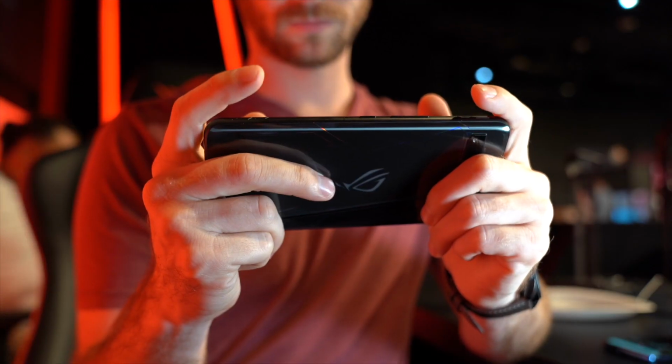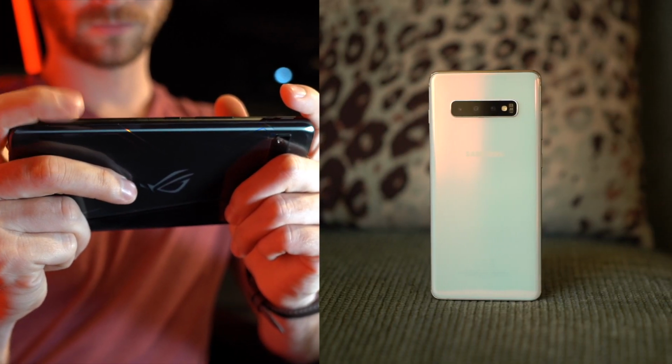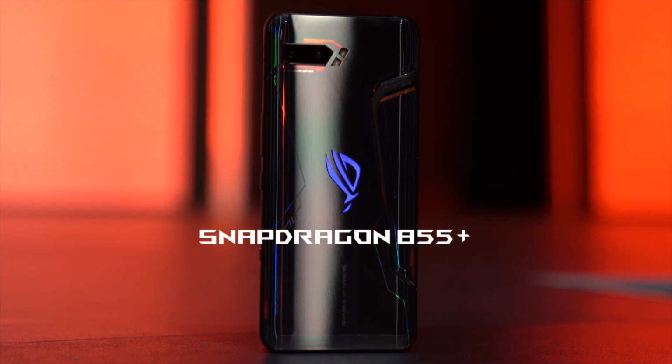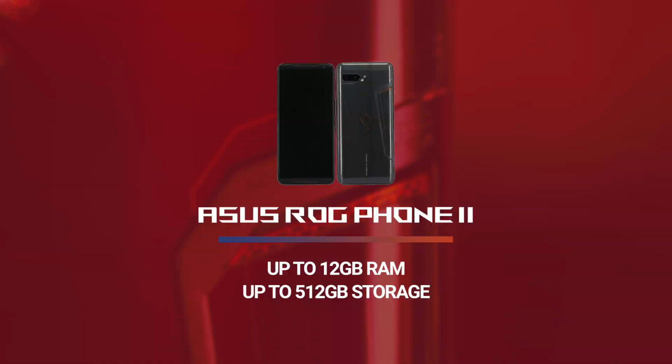When it launches this September, the ROG Phone II will also be one of the most powerful smartphones in the market today, topping early benchmark tests versus other flagships, including the Samsung Galaxy S10 Plus and the OnePlus 7 Pro. It's powered by an updated version of Qualcomm's Snapdragon 855, the 855 Plus, which is even faster, coupled with an updated Adreno 640 promising 15% GPU performance. A completely souped up model will also have 12 gigabytes of RAM and 512 gigabytes of storage.